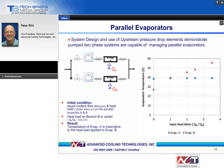Testing was done with two parallel evaporators initially set at the same condition, where QB over QA equals 1. A diagram of the setup is seen on the upper left. Evaporator A was unchanged during testing, while the heat loading on evaporator B was varied up to a factor of 4. As you can see on the graph on the right, the evaporator temperature on A was unaffected by the large shifts in heat loading on B.